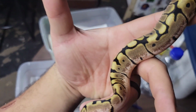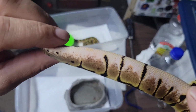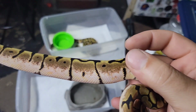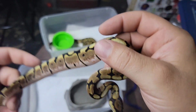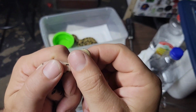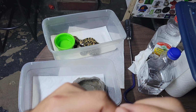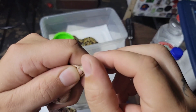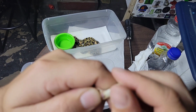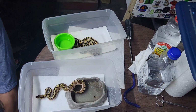Or maybe OD. I mean, look at the tail. Look at that orangeness. Oh, focus. There we go. That orangeness coming through. I don't know if the camera's going to pick it up. And I believe this is a female. Yep, that's definitely a girl. So she's gonna go there.